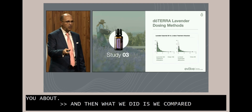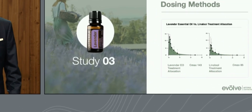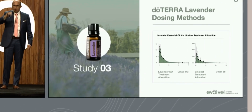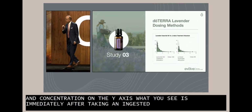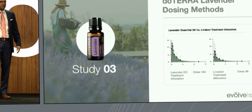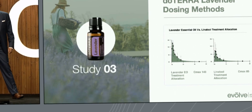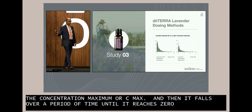So what you see here is in that green spike of a graph, over 24 hours on the x-axis and concentration on the y-axis, what you see is immediately after taking an ingested dose of lavender, the linalool concentration in our bloodstream spikes to what we call the concentration maximum, or Cmax. And then it falls over a period of time until it reaches 0 out at around 20 hours or so.